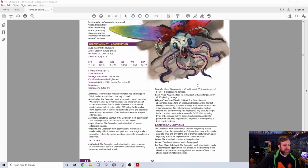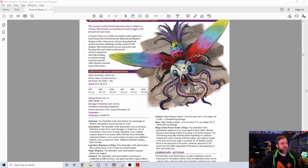1 for perception check, 1 for moving up to its fly speed, and 2 to lay eggs. It ejects a mass of eggs within 5 feet of itself. At the beginning of the Abomination's next turn, they hatch into a swarm of insects that attacks the Abomination's enemies. Super cool. It makes me want to run like a kaiju battle with like a weird Mothra thing versus a Godzilla. I don't know. I love it. Let me know your thoughts.